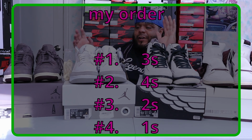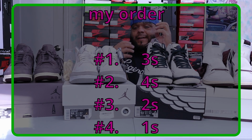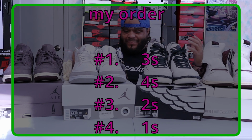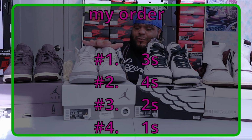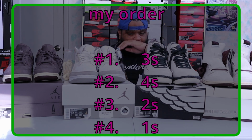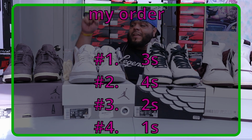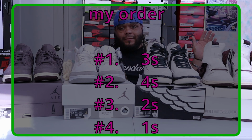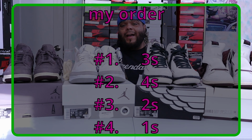I just got to know if they're going to beat the Jordan 3s. I need them in hand. I need them in my closet to see if they're going to beat out the Jordan 3. But my order, again, remember, put your order in the comments right down below. I'm going to go with 3, 4, 2, 1. That is my order of the pack.